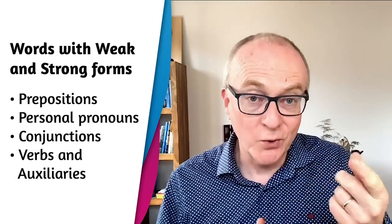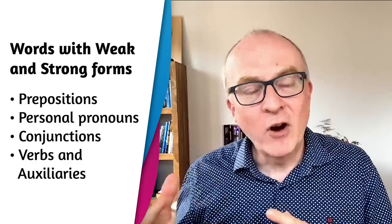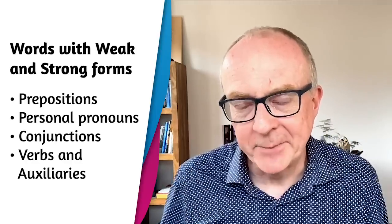Now, there are a bunch of words in English that have a weak form and a strong form. And when we use the weak form, we usually use the schwa sound. The most common words are prepositions, like to, for, and personal pronouns. There are others, but we can just look at these today. So going back to our example of T-O, to, the strong form is to, the weak form is t. That's the schwa because it's unstressed. Let's have a look at some real examples. What time is it?